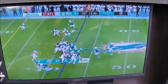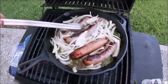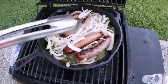And it's that time of year again. The NFL preseason has begun. And whipping up tonight's dinner, some bratwurst with peppers and onions.